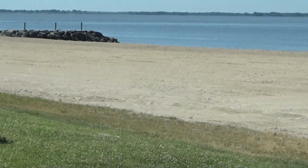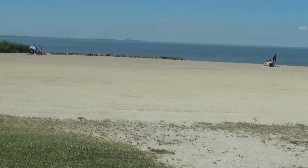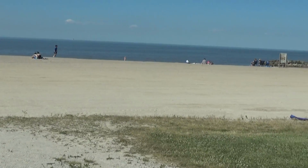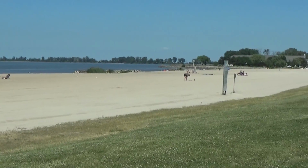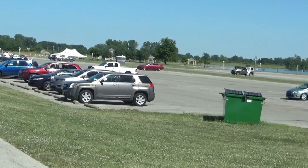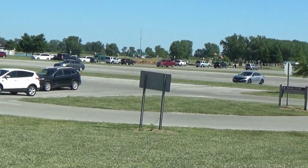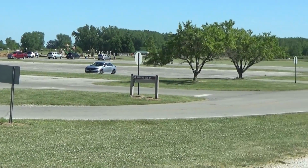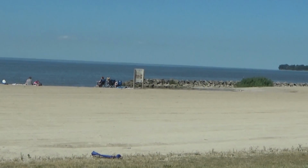This is their beach, which I think is a really huge beach for a state park like this. And here's the parking lot for day use visitors or people who are camping and then they drive their cars from the campground to here. I'm going to go get a closer up look at it at the shoreline.